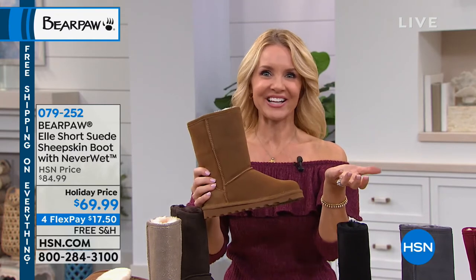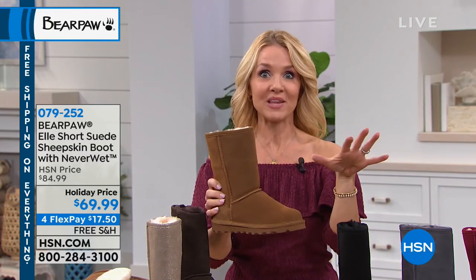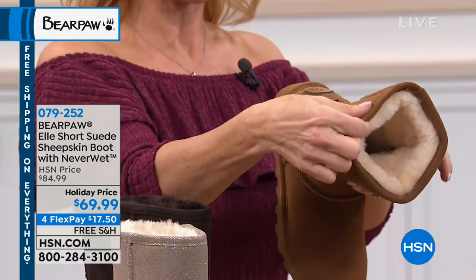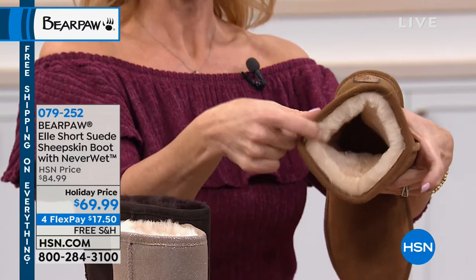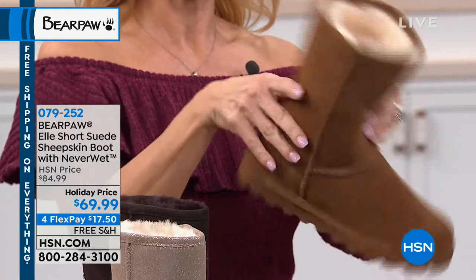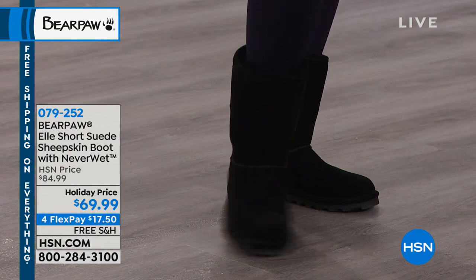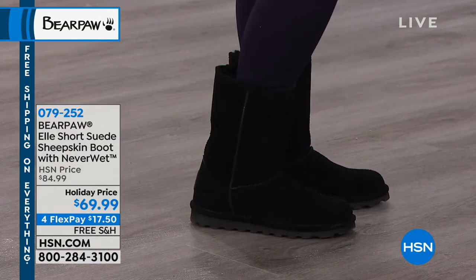And she's our classic color. You love the hickory. They all have that never wet that we've been showing you throughout the hour. They all have the wool lining and tons of it. That's a little over an inch sheepskin footbed. And then the outsole is really flexible as well. And look how they're styled. Again, just so dark. And that's just our iconic style, really pretty.